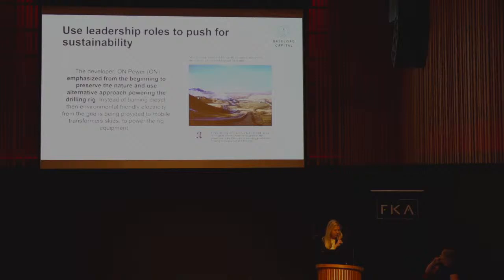And two examples I want to share on challenges that I faced, but I'm really proud of what I accomplished. So at On Power, I managed a similar team as Lilia before me, and we had to make a big drilling contract for 10 to 15 wells to support our power plant. And I said from the beginning, we have to drill with electricity. It's so embarrassing to operate a geothermal power plant and drill with tons and tons of oil.